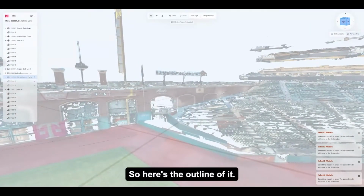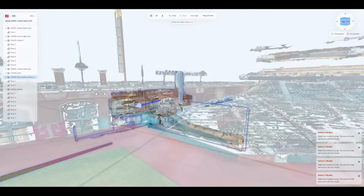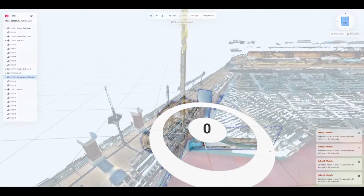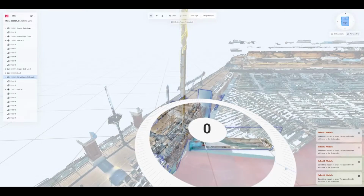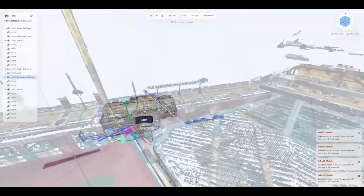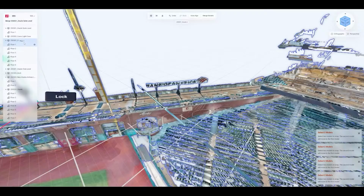So here's the outline of it. You can go down a little bit, come over, up and back, and rotate a little bit. Take this one and this one.